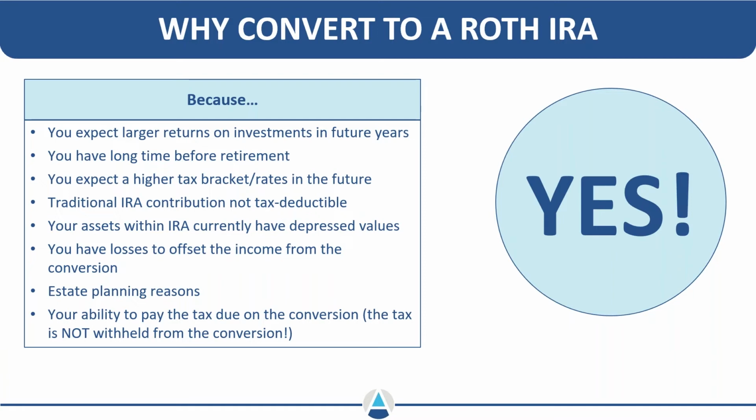You have losses to offset income from the conversion. So if you had a given year where you had heavy losses or you had some type of deductions or credits that are going to offset your AGI for a given year, great opportunity to do a Roth conversion.